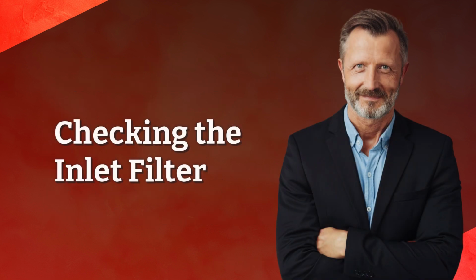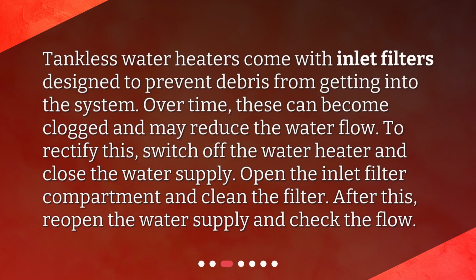Checking the inlet filter. Tankless water heaters come with inlet filters designed to prevent debris from getting into the system. Over time, these can become clogged and may reduce the water flow. To rectify this, switch off the water heater and close the water supply. Open the inlet filter compartment and clean the filter. After this, reopen the water supply and check the flow.